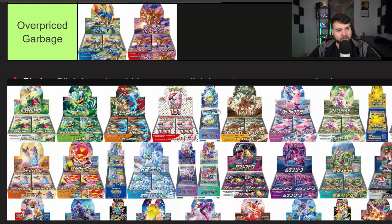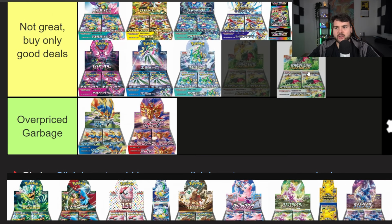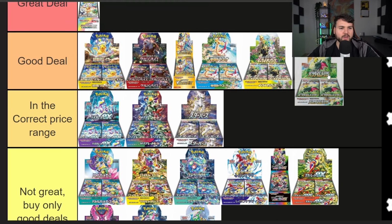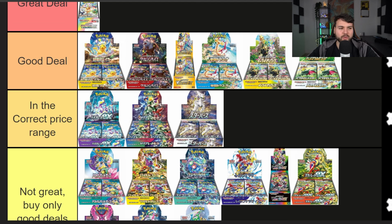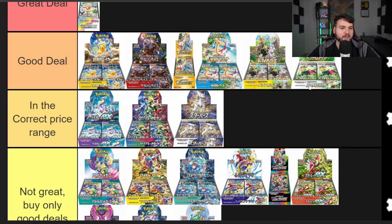I guess that's an okay price difference, but there's not much more. Same as Silver Tempest, there's not much more inside. So is it a good deal? Probably, I would probably put it in good deal. It's definitely better than these three. Lower end, probably. I would prefer to go for one of the half Surging Spark sets, but it's definitely a good deal.